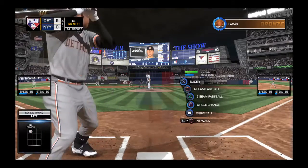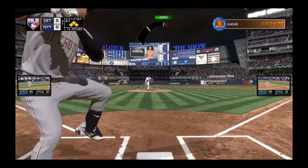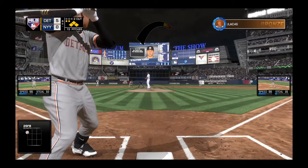Swing and a miss on the slider, 0-1. Now, Matt, that's a great pitch. I mean, look, he's in a jam. So what do you do? You go with the slider that he's probably going to reach for. Good pitch. A lot of movement that time. It's 0-2.